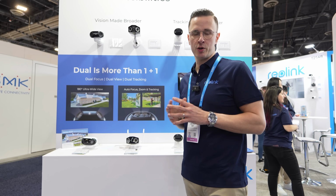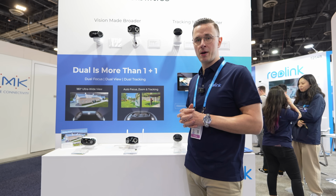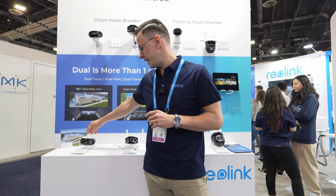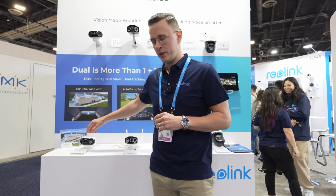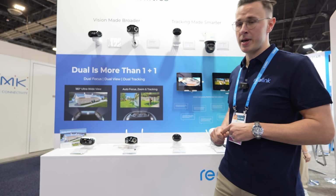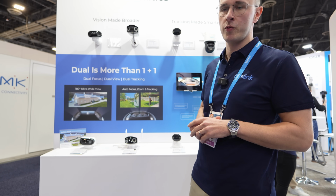We're going to extend our dual lens portfolio also to the Argus series, so a fully battery powered lineup. And what we're going to have here is the Argus 4, and the Argus Track, right? Both of them battery powered devices, both of them coming with dual lenses, both of them coming with 4K.